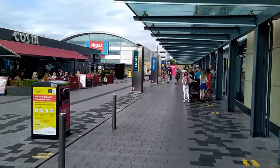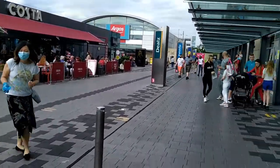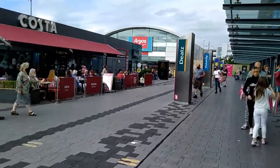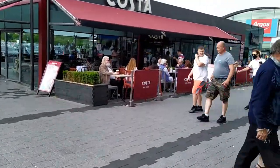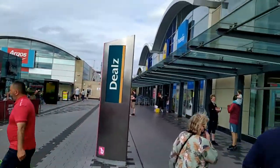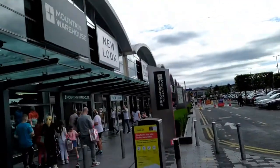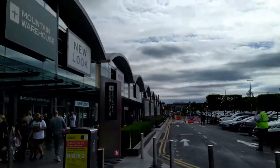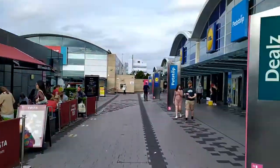There is Gap, there is a sale on it, but I didn't find the things which I was looking for. I wanted to have a light color hoodie, which I didn't find. So let's go and explore some other shops. If you have been in Blanchardstown, there are lots of shops. Here you can see Costco, New Look, there is Nike, there is Next, lots of ample parking here all around.